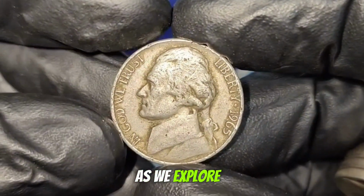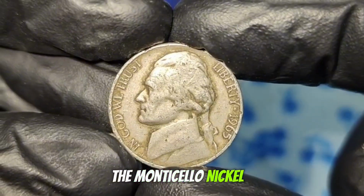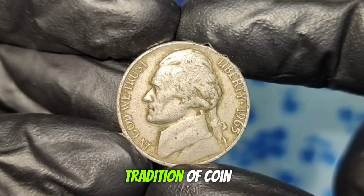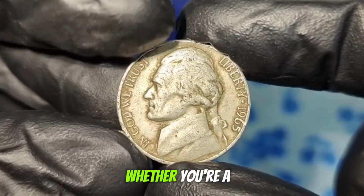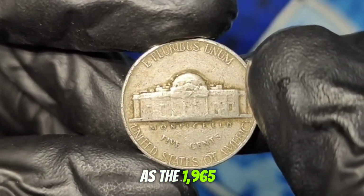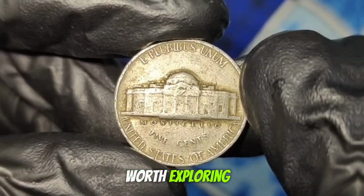As we explore our collections and share our passion, the story of the Monticello nickel offers insights into our past while inviting engagement in the rich tradition of coin collecting. Whether you're a seasoned collector or just beginning, coins such as the 1965 nickel remain significant artifacts worth exploring.